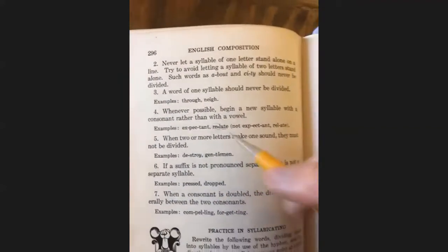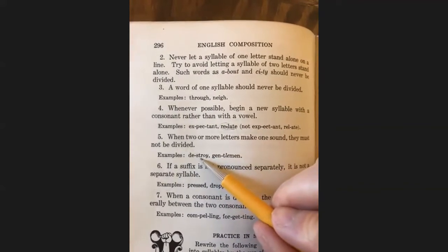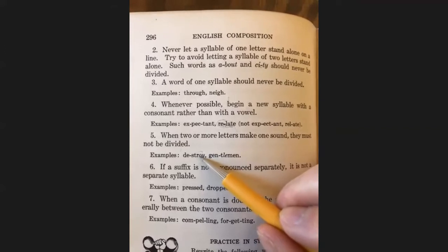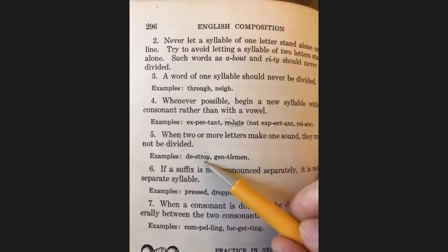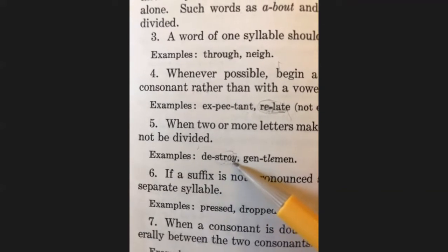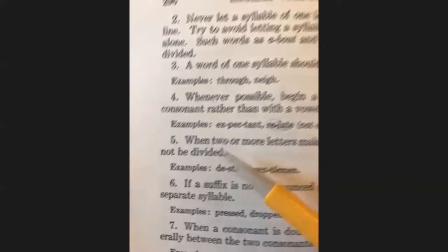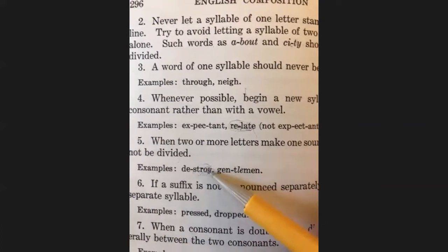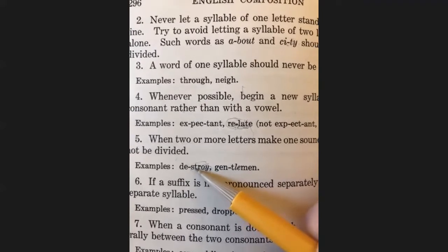When 2 or more letters make 1 sound, they must not be divided. Destroy, okay? See this? Like OY, okay? You would not divide there because it's all making 1 sound. Even though STR is a sound and OY is a separate sound, it stays together because it's all in 1 syllable, isn't it? Destroy. And they're separate sounds, right? But they're making one sound. So don't separate OY because it's making one sound. Don't separate STR ever because they're making one sound, all right?